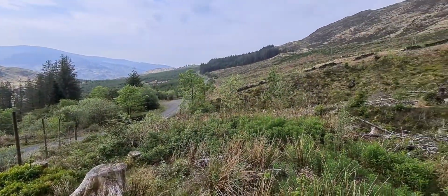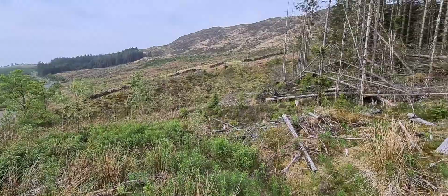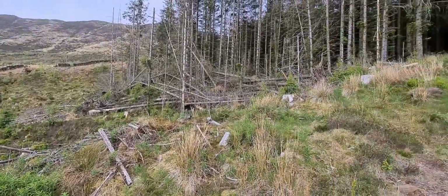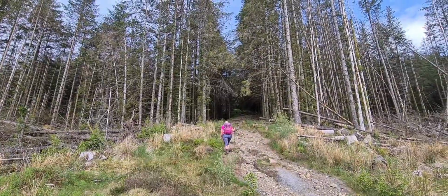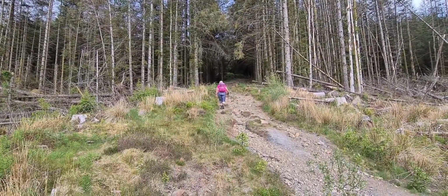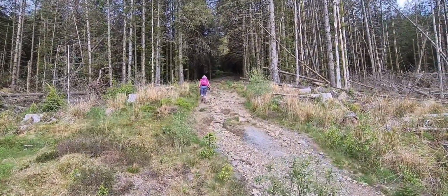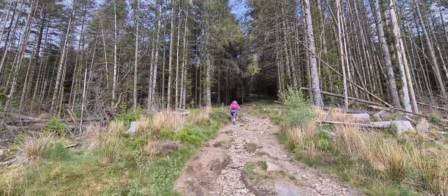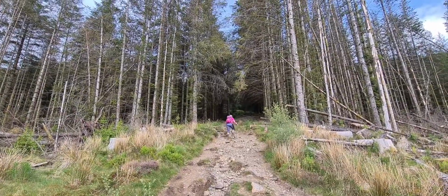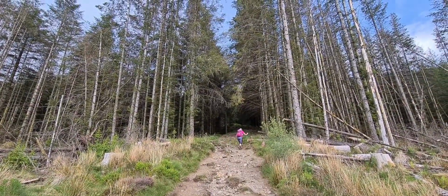So it looks like we are starting to leave the open hillside behind, and we are heading into the forest. That's kind of the end of the glen behind us where the Bothy was, and this is starting to head up onto the flanks of Benyellary, I think it's called, which is just before the summit of the Merrick. So climb on.